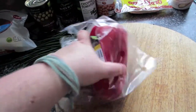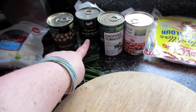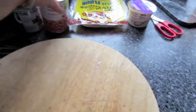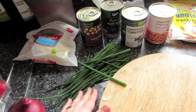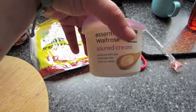Red pepper, cheese. I'm going to use some chickpeas, black beans, and baked beans because they're just really haricot beans in tomato sauce. Tin of chopped tomatoes, some chives because we have an absolute abundance of chives in our front garden. You'll need some flour tortillas and then some sour cream to serve if desired.